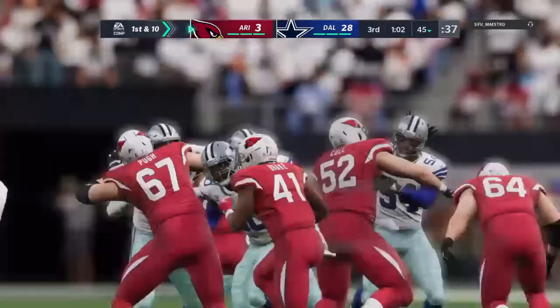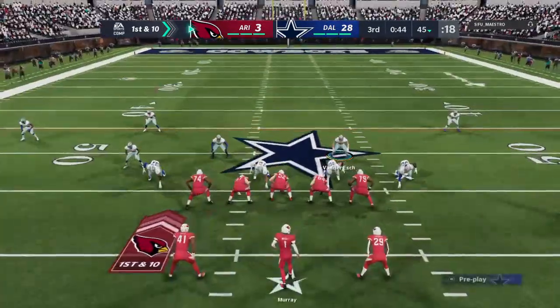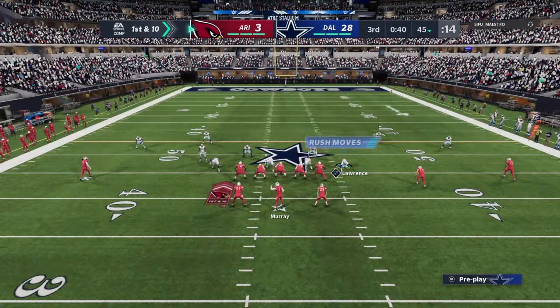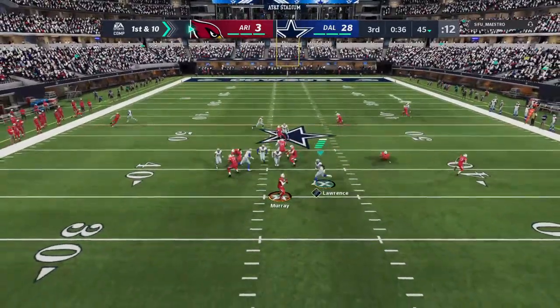Well, they're hoping that the second half is better for him than the first half. They've got to find a way to get him going. He's a big part of their offense. So after 2 first downs, they get another here. 1st and 10 at the 45. From the gun, Murray.